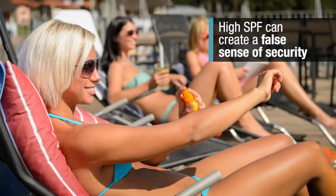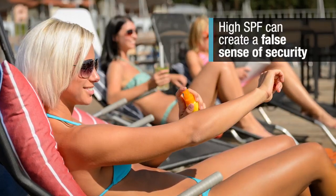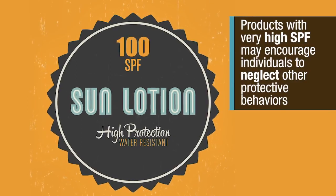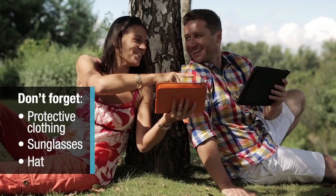By preventing sunburn, sunscreens with very high SPFs can create a false sense of security, prompting consumers to stay out in the sun longer. Sun damage can take place without skin reddening doses of UV radiation. Products with very high SPFs may also encourage individuals to neglect other protective behaviors, like seeking the shade and wearing sun protective clothing.